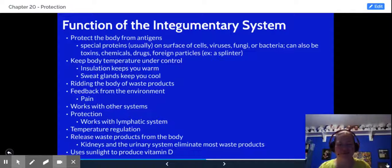So I'm going to be bringing out some little friends here. So we got this guy. This is an antigen. We'll just say he's a bacterial antigen. So he's not happy. He is designed, he wants to get inside the body. So we're going to talk about that and how the body takes care of that.